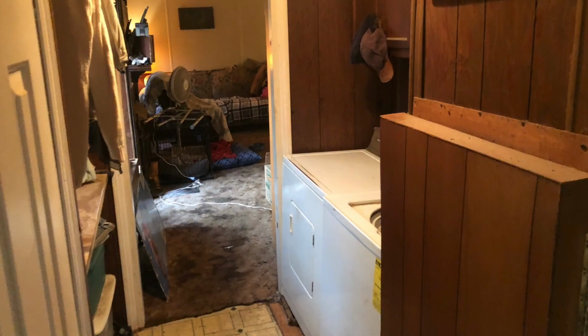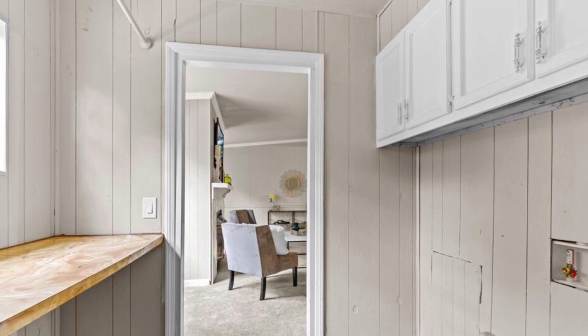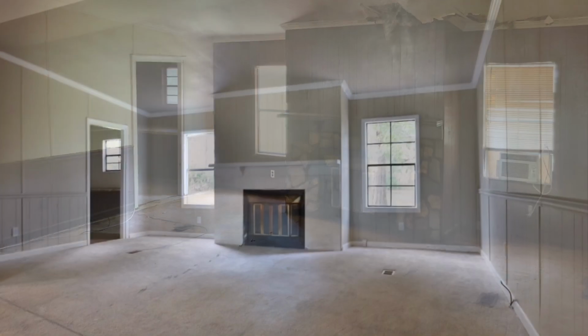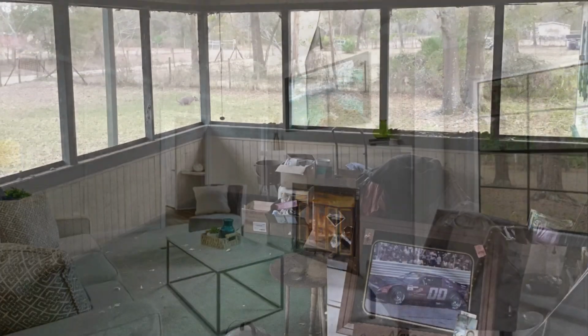It's got a pretty big open floor plan. There's the mud room with the laundry, and we added a door there to give the living room a little more privacy and cut down on the noise.